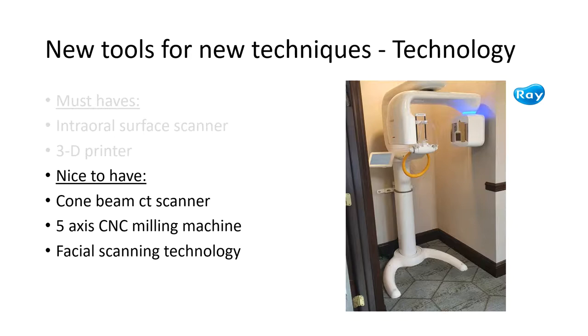Today, the CNC machine that we have, and I have an Amann Girrbach Motion 2 machine, is for manufacturing custom abutments. And if I'm going to make any kind of final restorations out of zirconia or perhaps glass ceramics, but anything that I'm making out of acrylic, such as surgical guides or provisional restorations or models or anything like that, that's all being printed today.